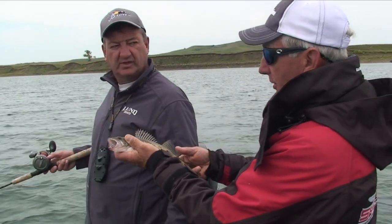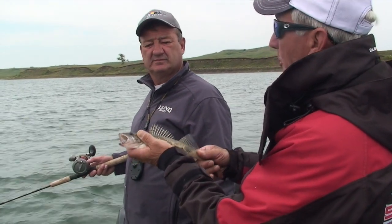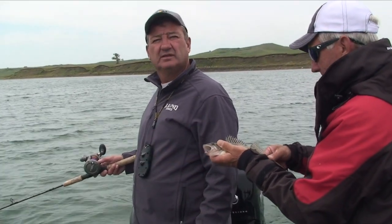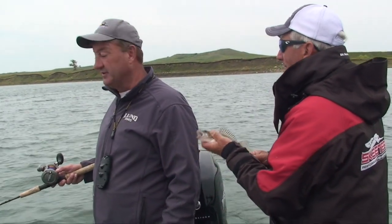Very aggressive. First one I've caught out here in some time. They weigh more per inch than the walleye because they're more muscular. They're very solid fish. They fight a lot harder. Interesting. Now you just gotta catch a blue one. There you go.